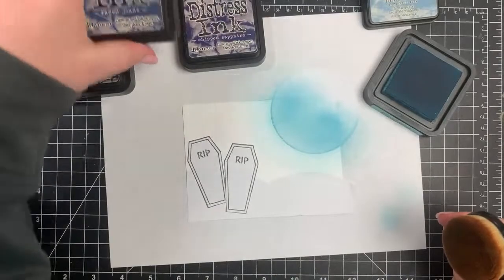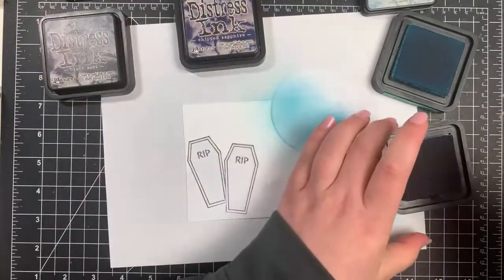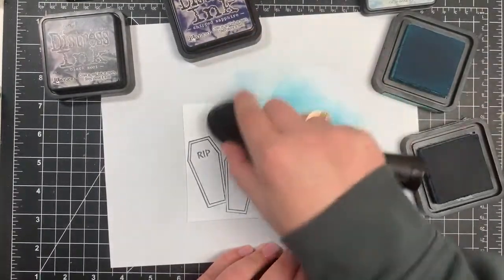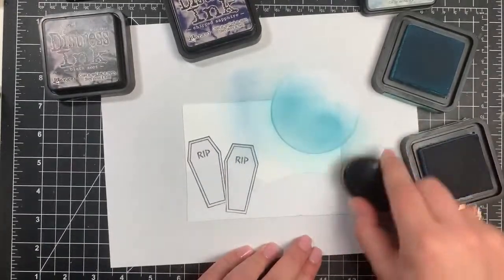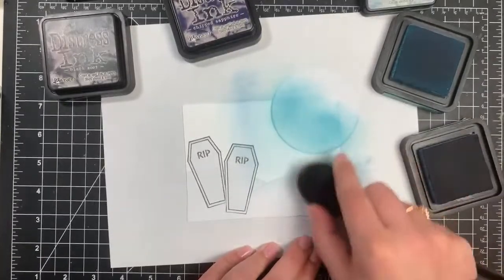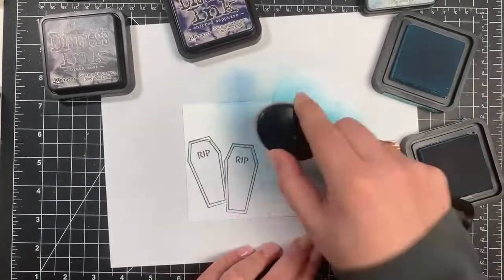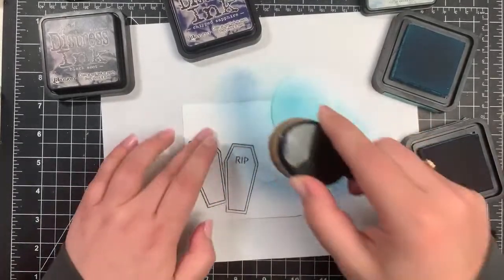All right, next is the Faded Jeans. This one's a little bit better. It's not quite as dry. It could definitely use a re-inking, don't get me wrong, but it's not quite as dry. And I'm going to just go around that little halo that I created on the moon. As I said, the masking paper is fabulous. It's coming off.